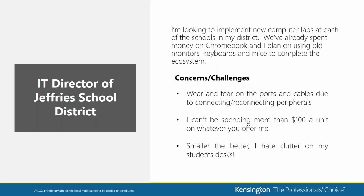So this is for Mr. and Mrs. IT Director of Jeffries School District. And essentially in this scenario, they're looking to implement new computer labs at each of the schools in their district. They've already spent money on Chromebooks, and they plan on using old monitors, keyboards, and mice to complete the ecosystem, right? I think we've all at this point heard something very similar to this.